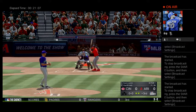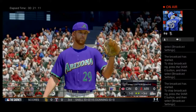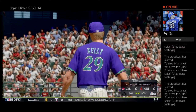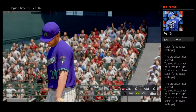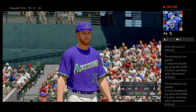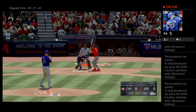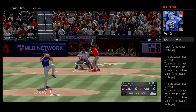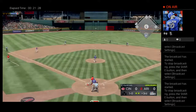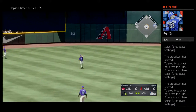Here's the first pitch to him. 1-0. Kind of surprised not to see a fastball on the first pitch there. The guy's probably taking at least one pitch to give his pitcher a chance to sit down after he already made the second out. And the Reds have their first hit of the game.